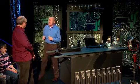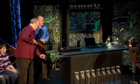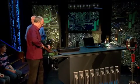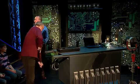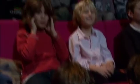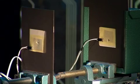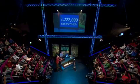So, Hamish, if you're all ready to load up. Certainly. Okay. And once Hamish is all set, we'll give him a 3-2-1 countdown, okay? Are we ready? Everybody? Yes. Okay. 3, 2, 1, go! Whoa!